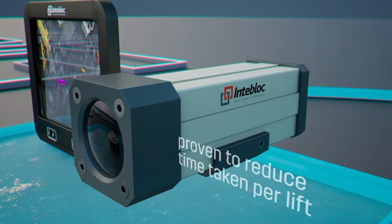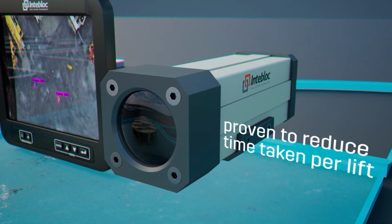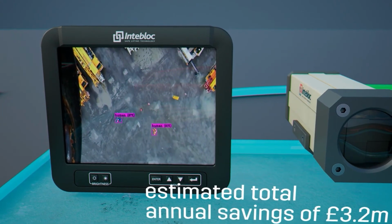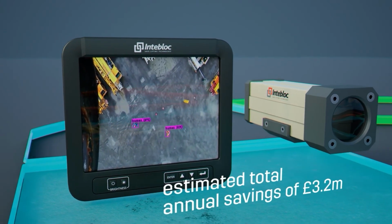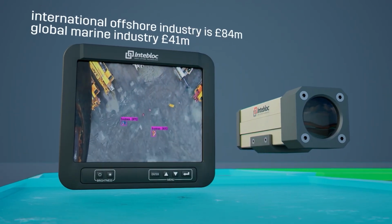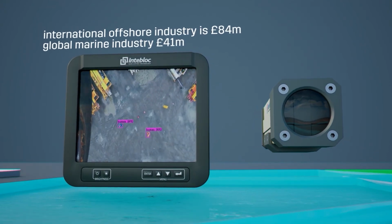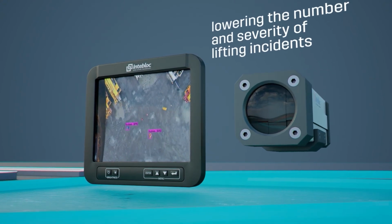This technology is proven to reduce the time taken per lift, the reliance on radio communication, and the number of banksmen required, culminating in estimated total annual savings of £3.2 million across the UKCS. As we create the energy basin of the future, InteView will ensure safer installation of wind turbines and other infrastructure, lowering the number and severity of lifting incidents.